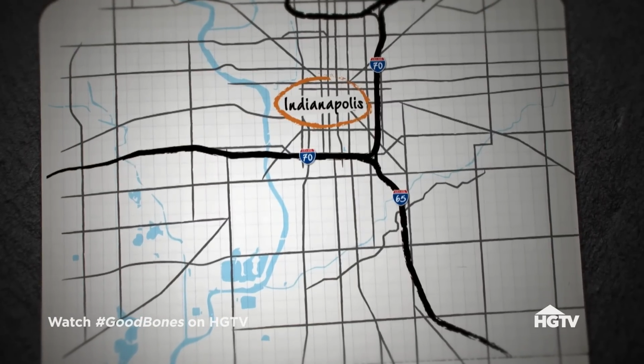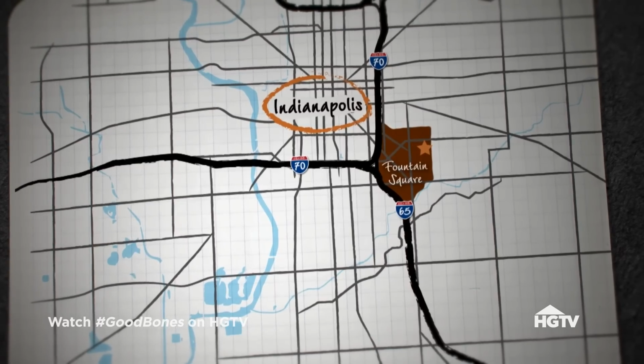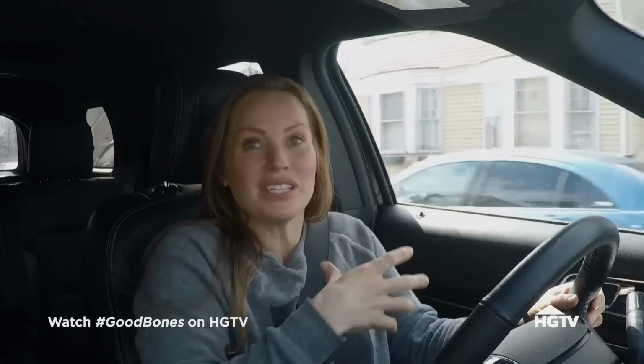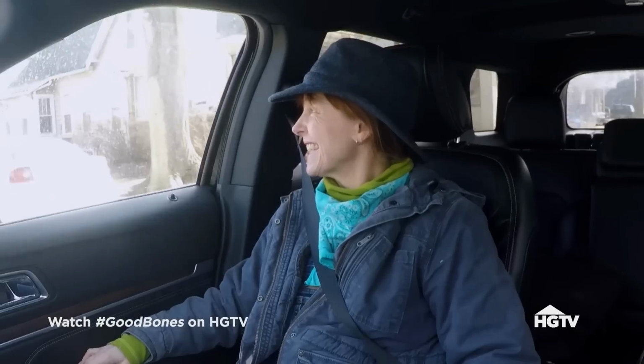This house was started by another builder, but they weren't able to finish it. It's a little risky because it's just on the edge of Fountain Square. We're right at the dividing line. I mean, the safe boundary of Fountain Square seems to be expanding because prices are going up everywhere, so people are getting a little bit more comfortable moving further out and out. All right. At least that's what I'm working with right now.